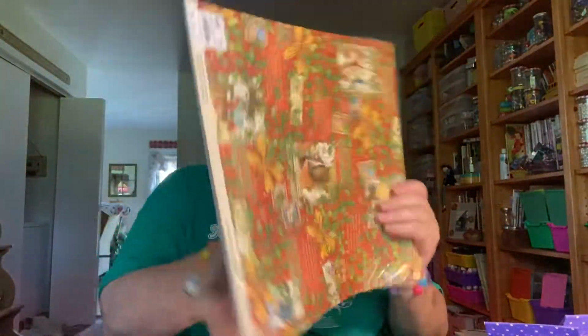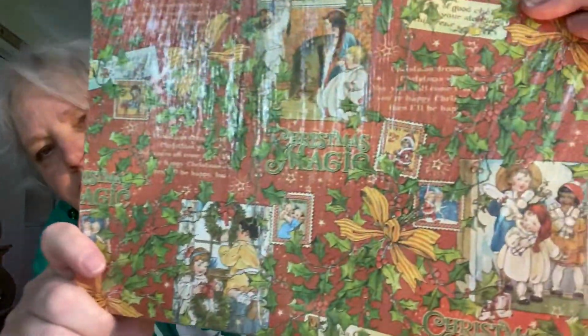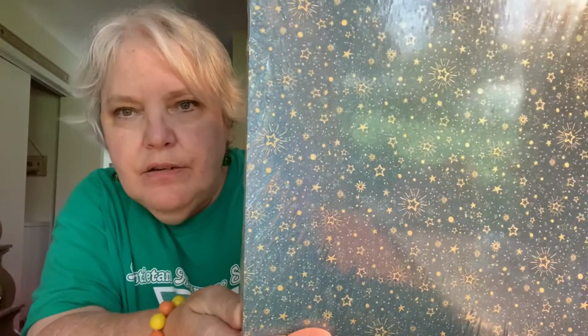And the other one is this one. Look at these kids. So vintage. And on the back you get blue and white snowflakes. So I'll never use 25 of each of these probably in my lifetime. But I buy them so that I can share with friends. Don't mind having 25 when I can share.